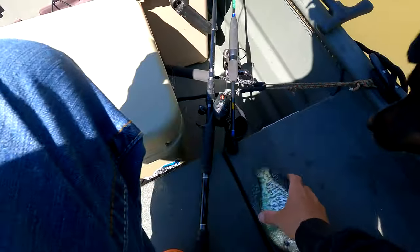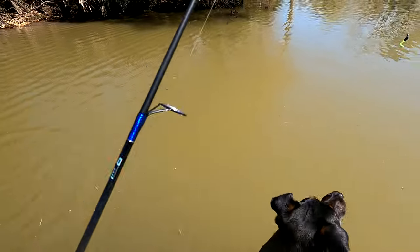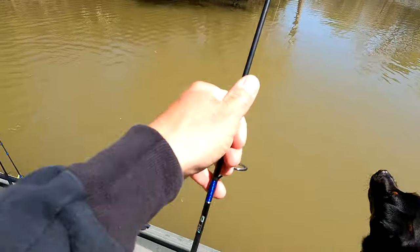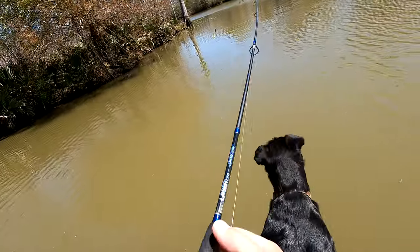Thanks for helping, Mickey. Let's let him go. Good catch. Find these little spots next to deep water. It is just game on.